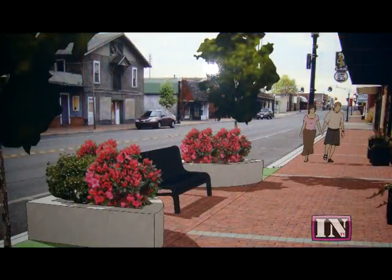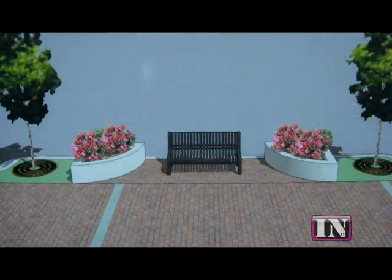So give us an idea of what one of the bump outs will look like in a finished product. Well, generally they may vary a little, but most of the single space bump outs will have a bench, some kind of planter, a tree, some combination of those things, trash receptacles, and those kinds of things. Everybody's seen them now. I don't want to call it semicircular, but you've seen the shape. And we're hoping to get a handicap ramp on one on the far north end of town, on one of the double spaces near Granny's Attic. But they will hopefully provide some greenery for the downtown area.